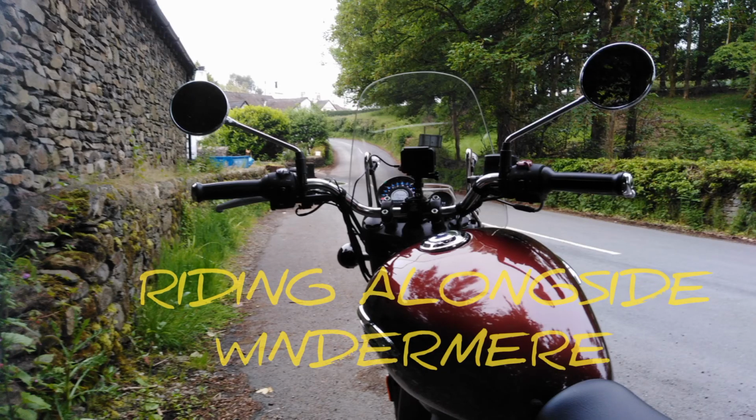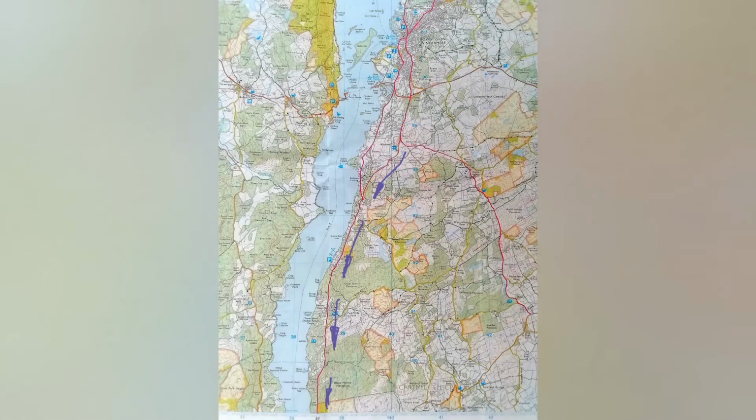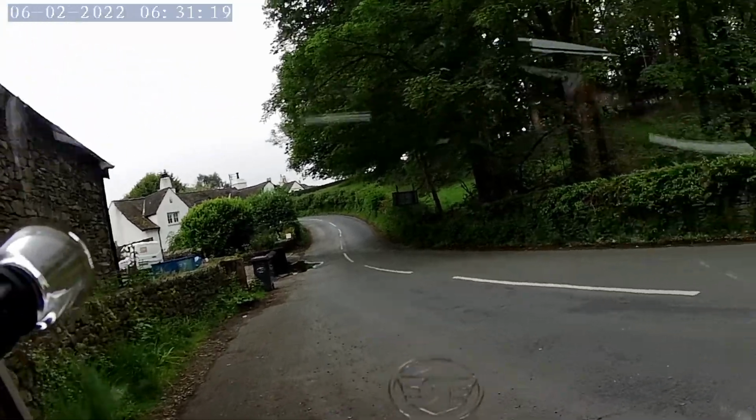Welcome back, and today we'll be riding part of the way down Windermere. The map is just about to come up, and the arrowed line is the road we'll be riding down, and that's just south of Bowness, and we'll be going down to Newby Bridge.